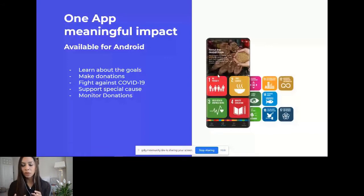It sounds really cool. And actually, it's available for Android. And if you have an Android phone, you can check in your favorite store and start downloading it for a good cause.